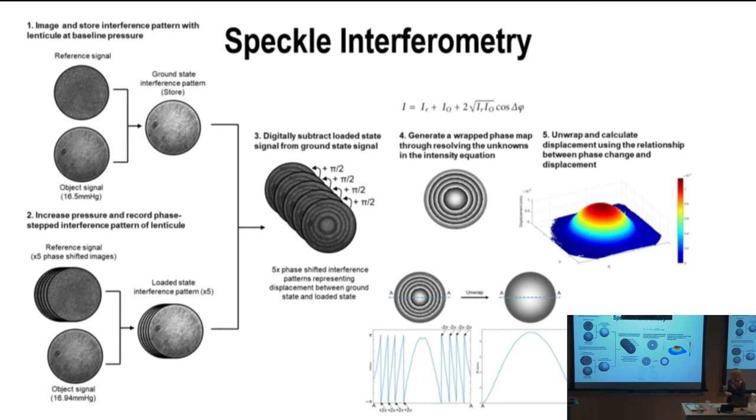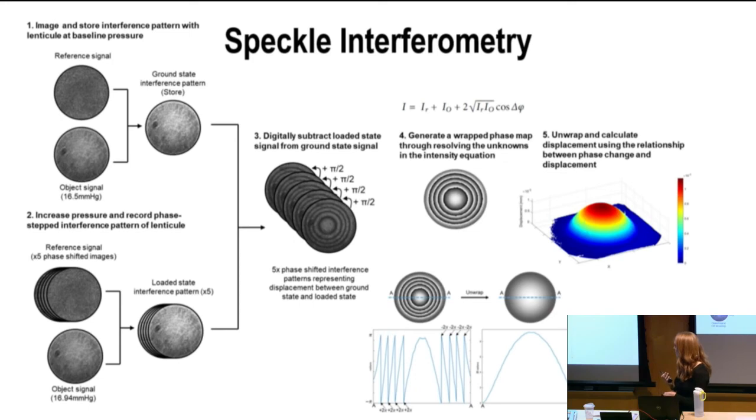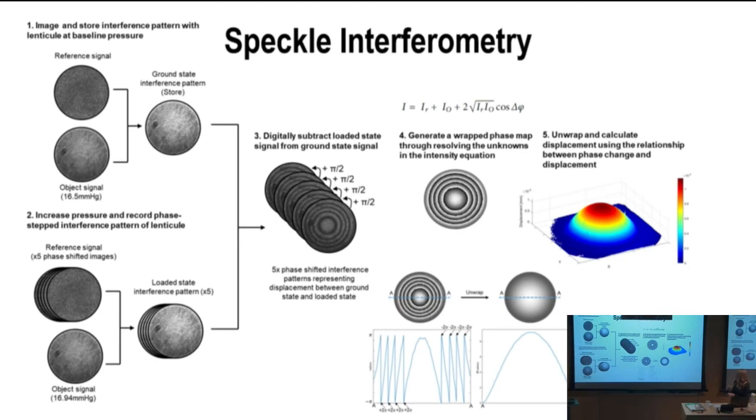We generate a wrapped phase map, which will look something like this. These contours can then be unwrapped here, so we're just removing the 2π discontinuities to create a smooth phase change plot. And then if we know the specific setup, we can then calculate the displacement from this.